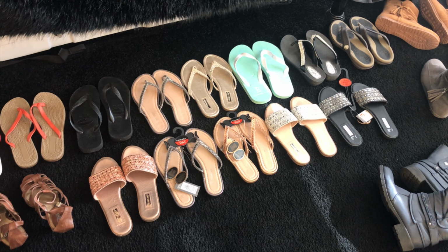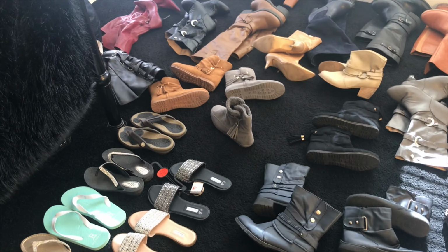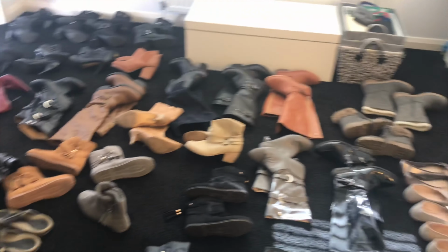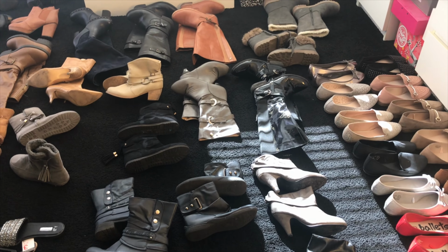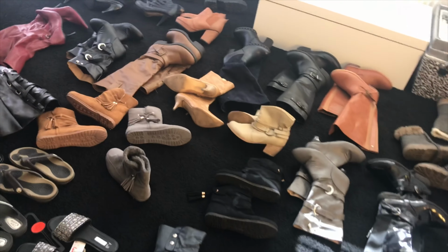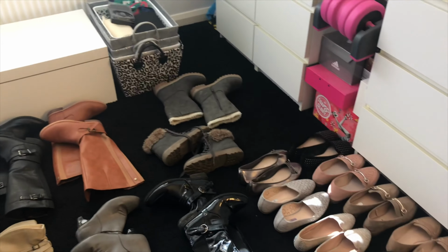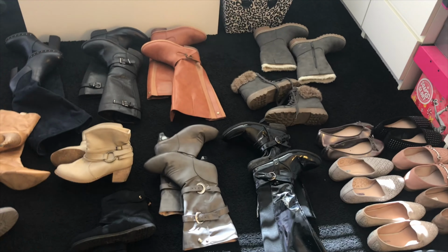Quite a collection there. And then the boot collection, which is just absolutely ridiculous. I'm thinking I might colour code them actually when I put them away, because normally I just stick them all in one bin or basket, or I may split them between long boots and short boots or ankle boots. But yeah, I'm going to go and grab some bags now because this is ridiculous.